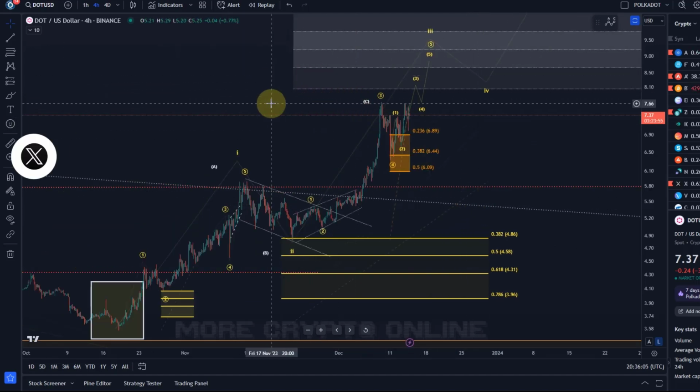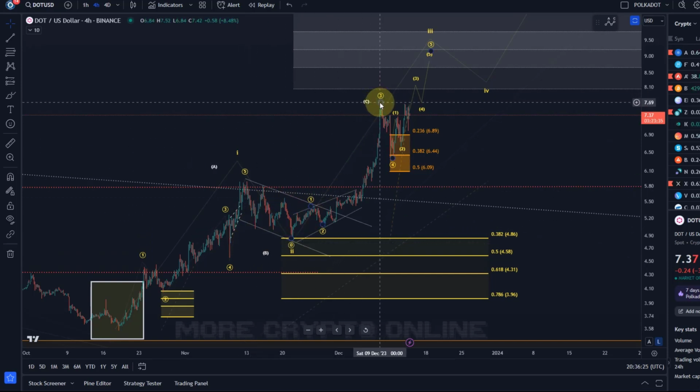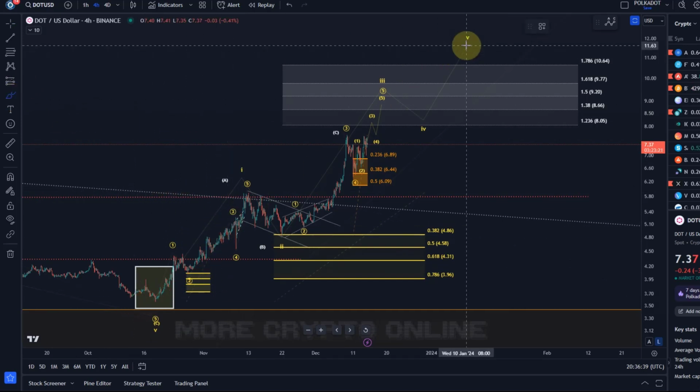DOT keeps us in anticipation mode at the moment. We can still see a 5-wave move to the upside into the November highs, and then a 3-wave move down as a corrective pullback into our support zone. My interpretation is that this is another 3-wave move so far, and that it would be ideal to get one more high to form another 5-wave move. Eventually then this could lead to a so-called larger impulse.